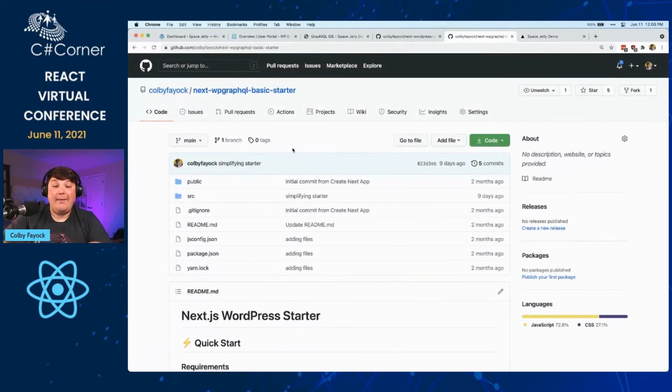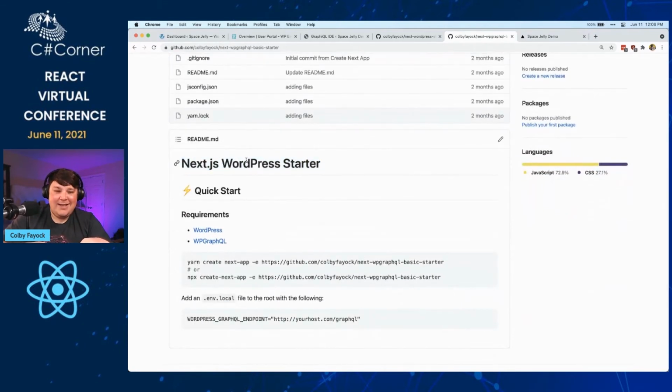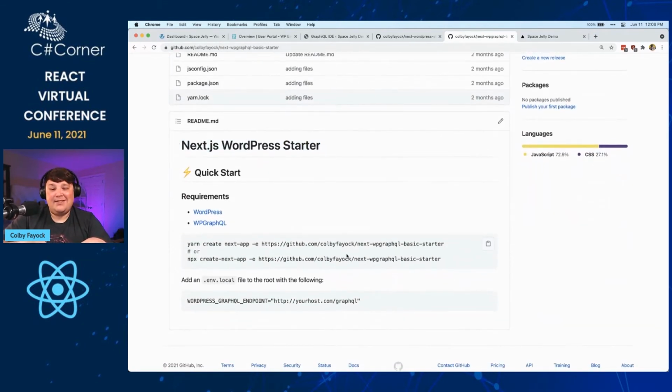To do that, I'm going to use this separate starter that I created. I call it a WPGraphQL basic starter, because what it really does is provide the foundation of all of that, where it's just going to set it up so that we can easily query our post data. It just dumps them on the homepage with pretty much the default Next.js starter itself, and provides some dynamic page routes. So let's see what that looks like.